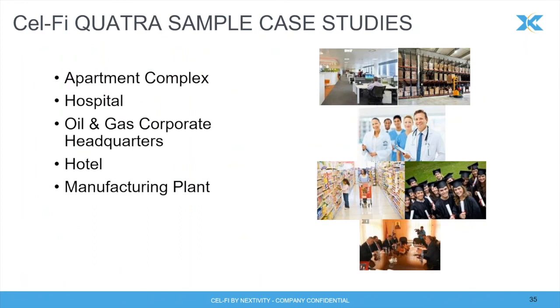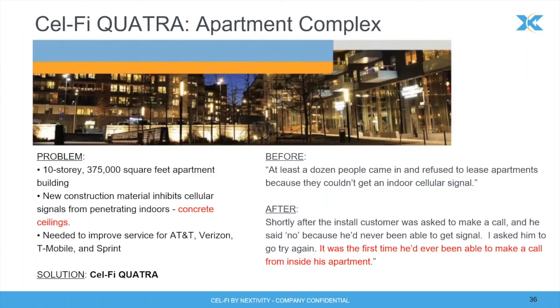So I'm going to end the Quatra on some case studies that we've done. An apartment complex, a hospital, oil and gas, hotel, and a manufacturing plant. So here's a 400,000 square feet, roughly, 10-story apartment complex in New York. It needed improvements with really all the carriers, as the apartment itself did not have great coverage. They were losing tenants over it, and they needed a fix.